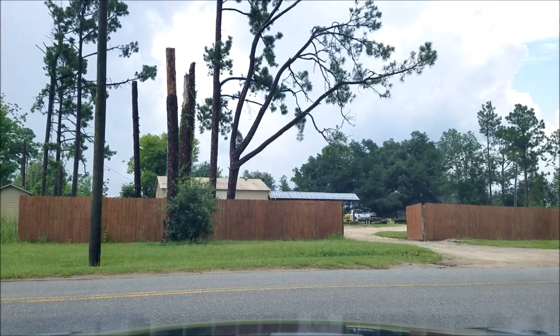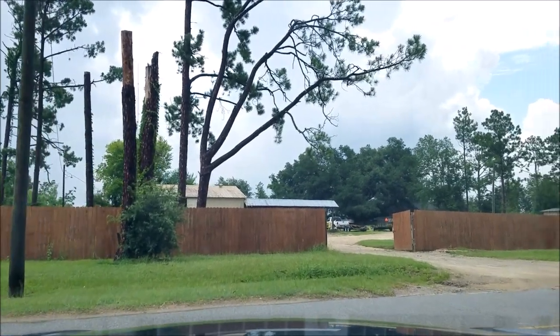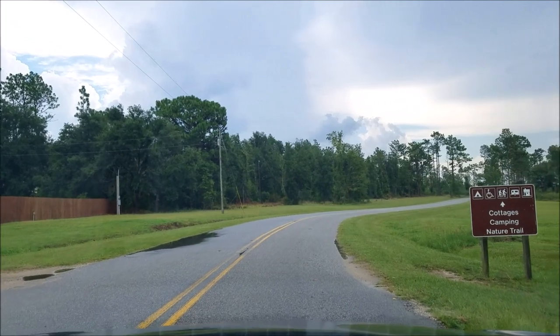Now from here, you would turn to the left if you wanted to exit, and you would turn to the right to get to the campgrounds and the cottages.